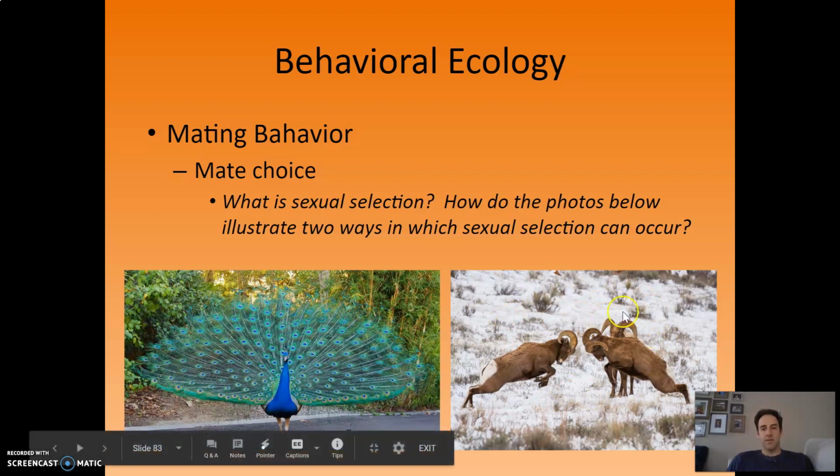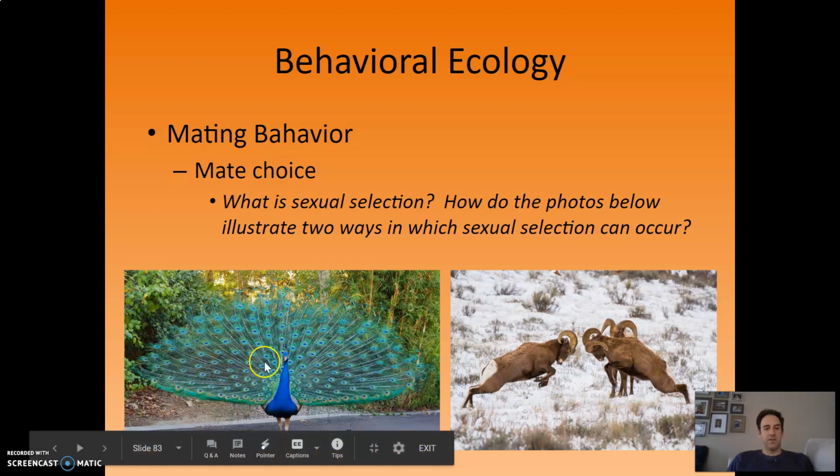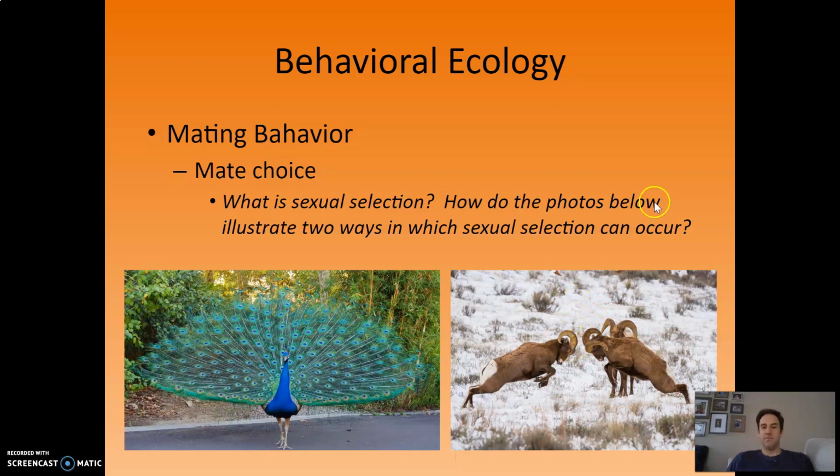Or sometimes males can just fight. And so a lot of times we see males look different from females when sexual selection is going on, because males are selected to look prettier, or they develop horns and other things, larger body size that helps them fight better.